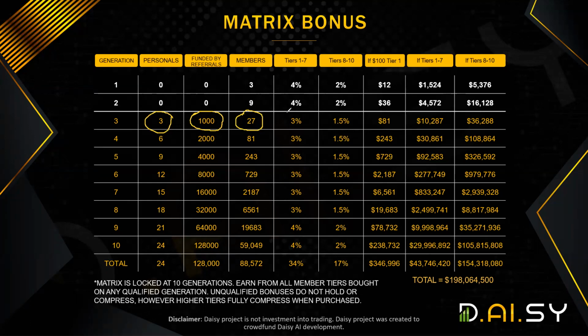If people buy tiers 1 to 7, you get 3%. If people buy tiers 8 to 10, you get 1.5%. This is what you will earn if all 27 people buy $100 packs. This is what you will earn if all 27 people buy tiers 1 to 7, and this is what you will earn if all 27 people buy tiers 8 to 10.